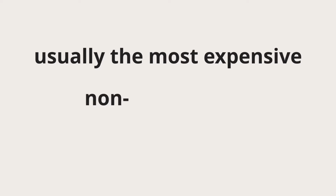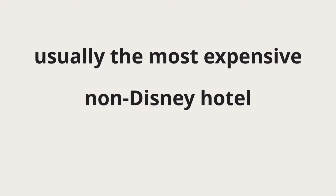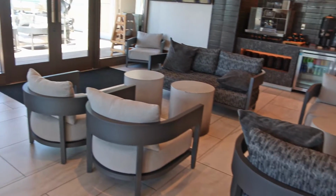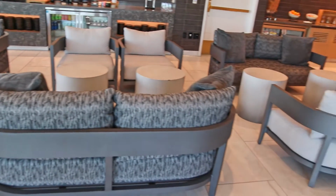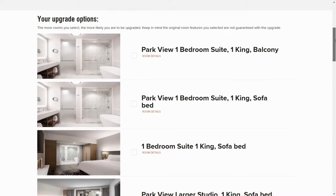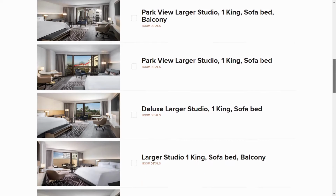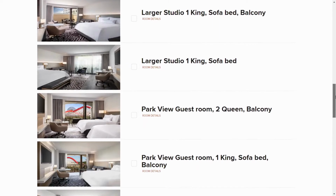On paper, the Westin is usually the most expensive non-Disney hotel in the area, but it doesn't have a resort fee, unlike the nearby JW Marriott. If you have Marriott Platinum status or higher, then you'll have access to the Westin Club, which I'll show you later on in this video. Suite night awards can be used here, and that's how I confirmed myself into this one-bedroom suite that typically costs over $800 for one night.